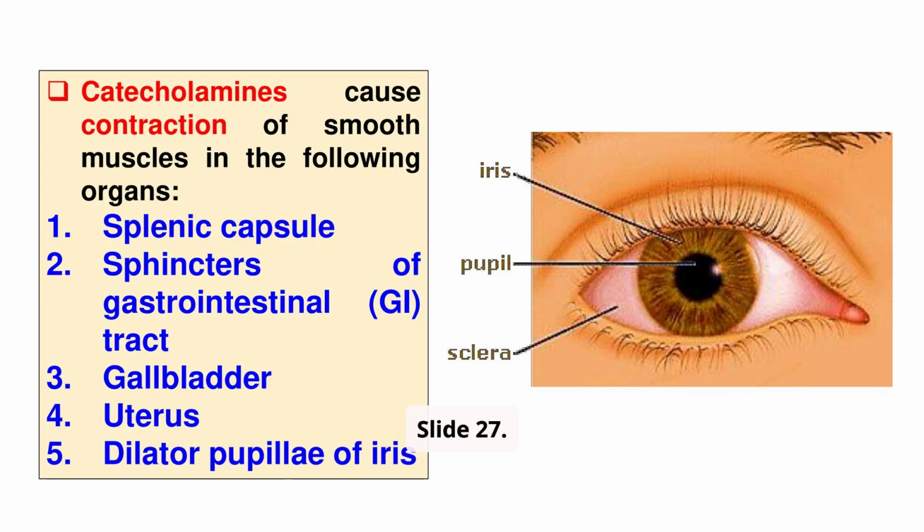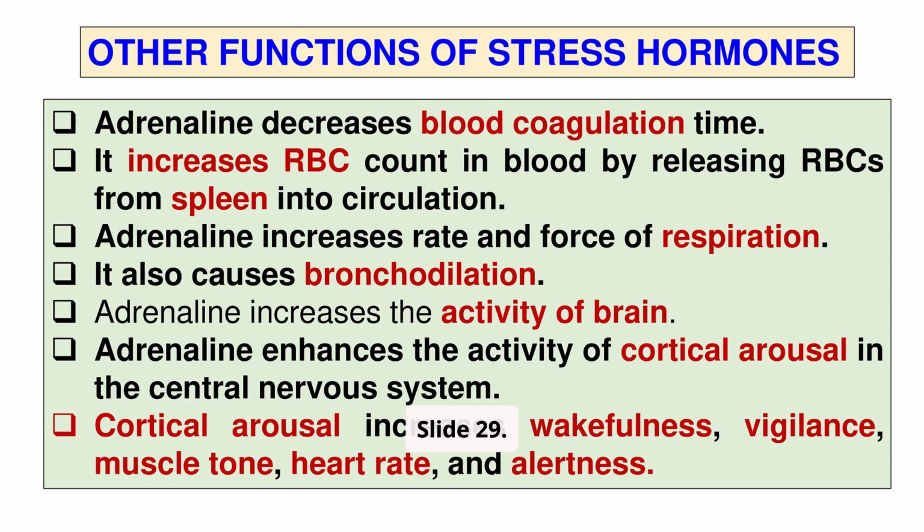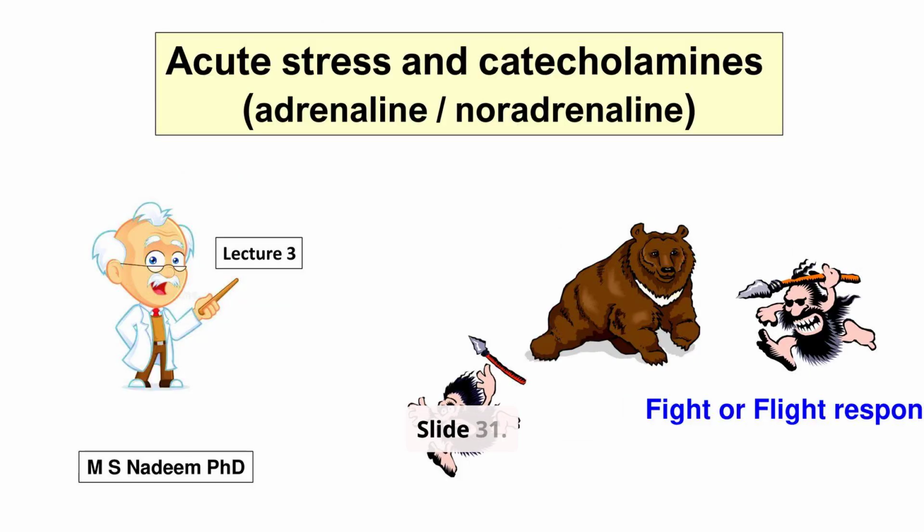Slide 27. Slide 28. Slide 29. Slide 30. Slide 31.